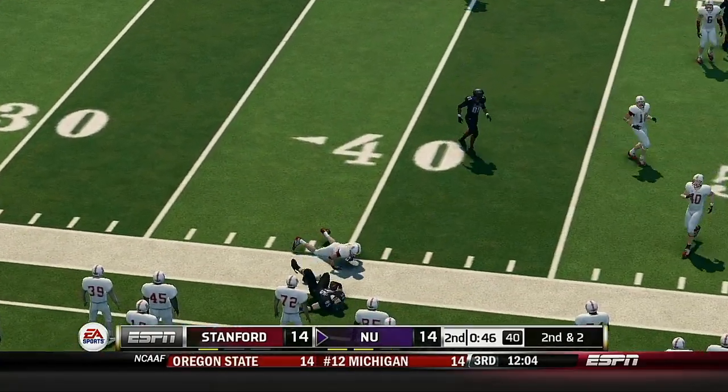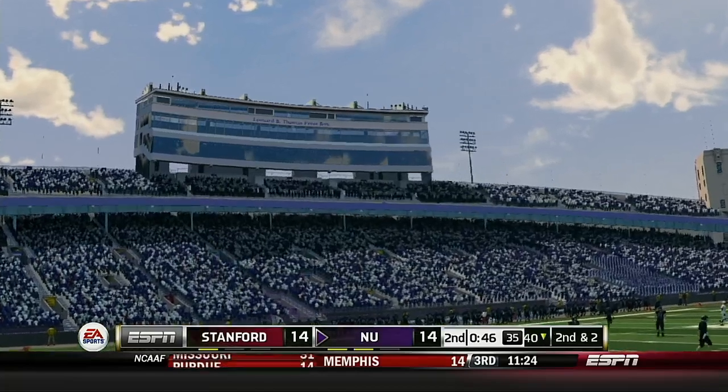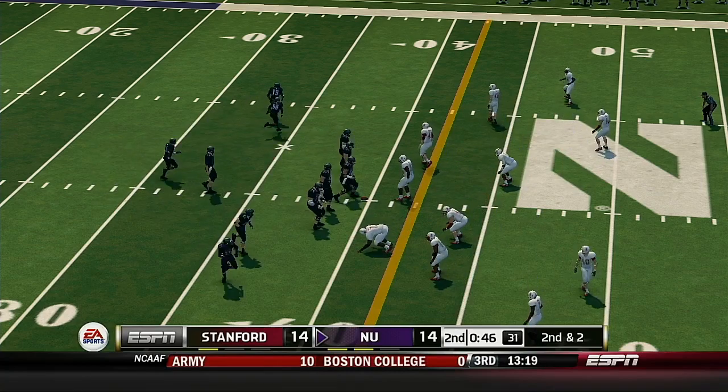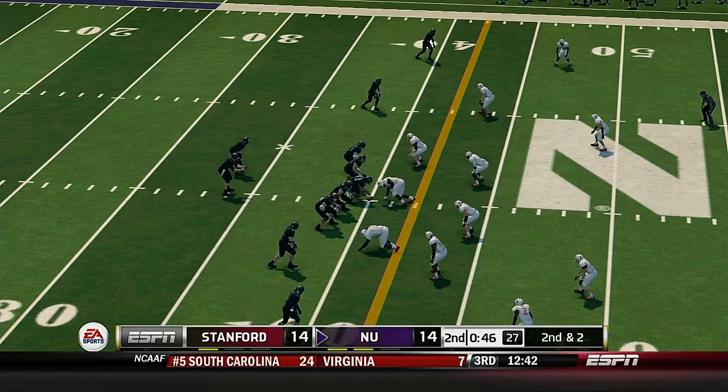Throws complete. He's got space to work. And he's tackled right around the 40. You can tell he's got a lot of faith in his wide receivers. Even when he's a little bit off target, they can pull it in and make something happen. So it's second down and about 2 yards to go.